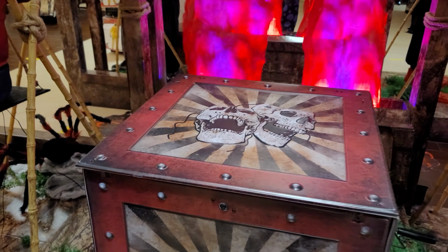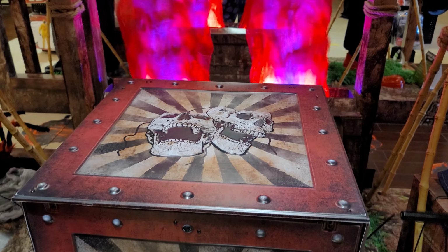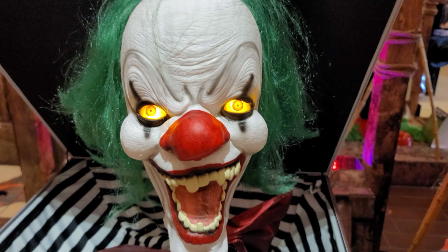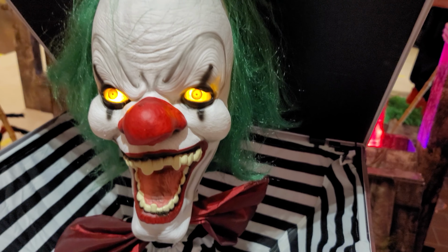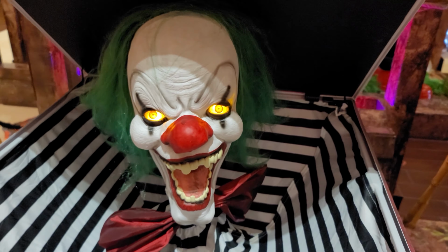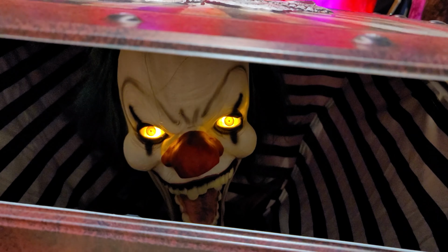Here's a Fright in the Box for $209.99. Nice. It's rare to find one of these that actually works the way it's supposed to. So that's really cool. I love the way his laugh echoes as he starts to go back into the darkness. Definitely freaky.